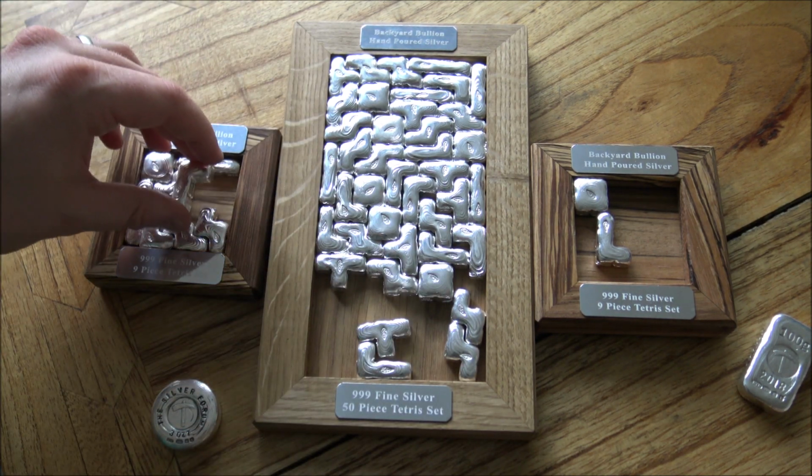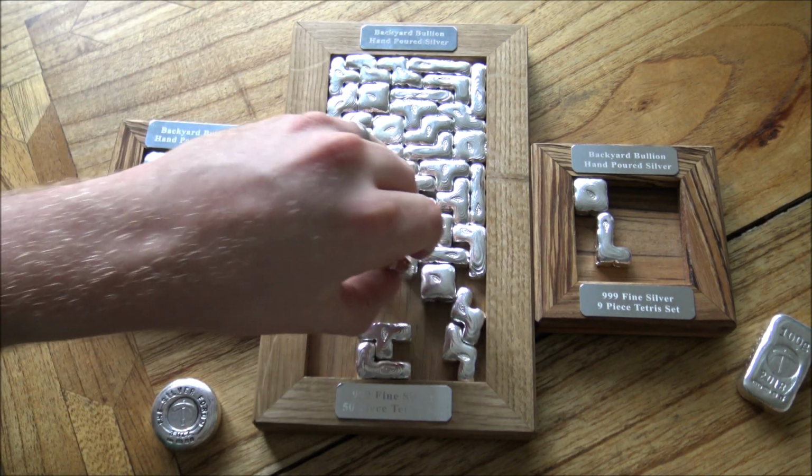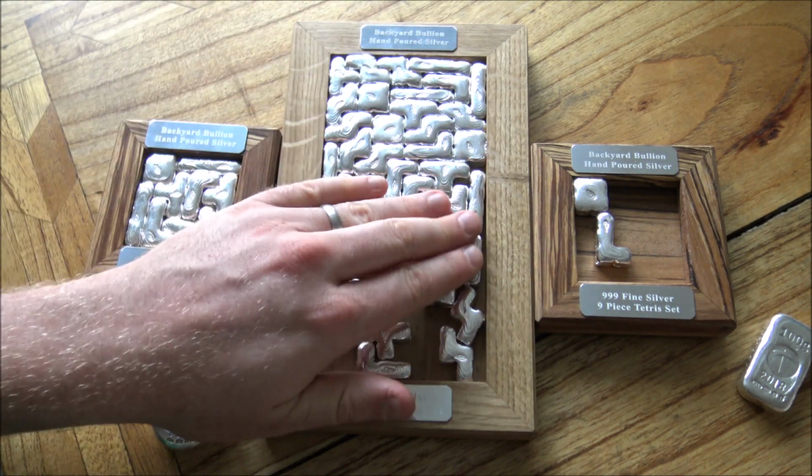Even the 9-piece sets, as you can see here, I'm kind of struggling to remember the configuration. I had it memorized perfectly, and I've just forgotten it momentarily, but there we go. That is the configuration that I've memorized for the 9-piece set.